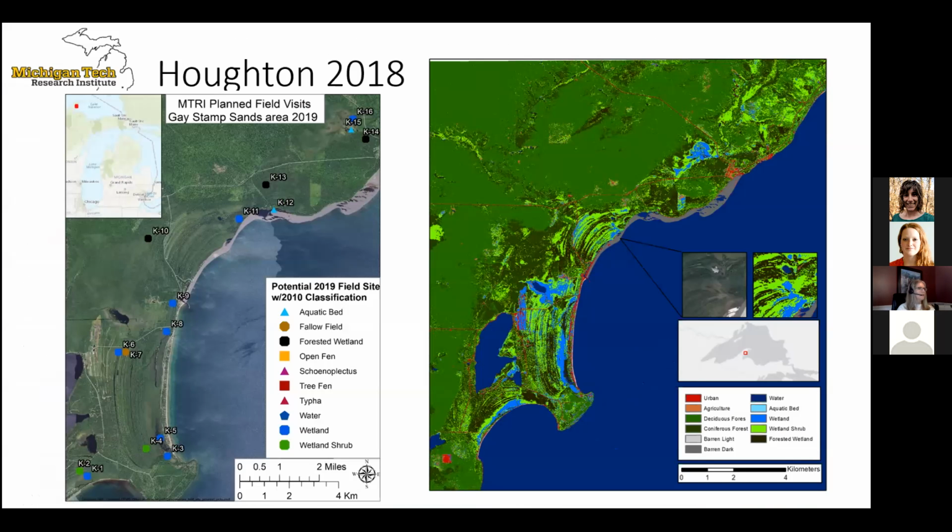Houghton is another one. We have a preliminary map here. We had planned to collect field data. These are the points we had, and so we would do this for each one, select some points in the different types, kind of randomly, that we should get to in order to train and validate it a little bit. This one is kind of cool because it has the dune and swale complexes.